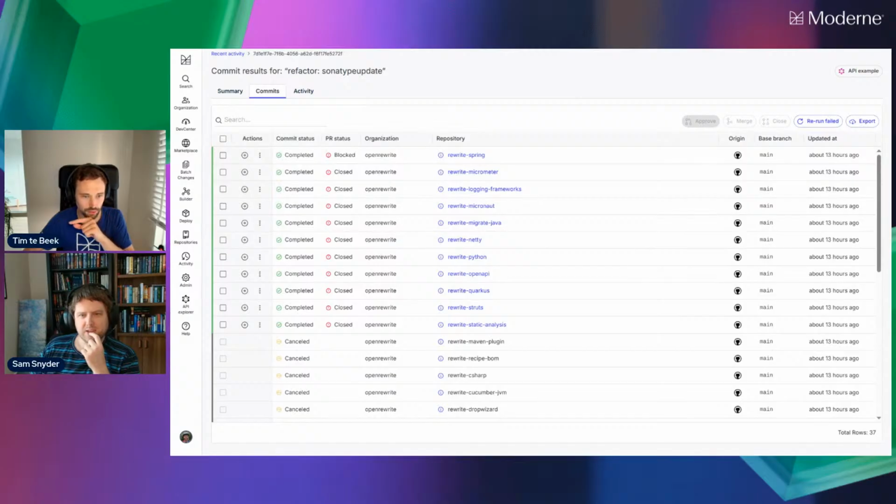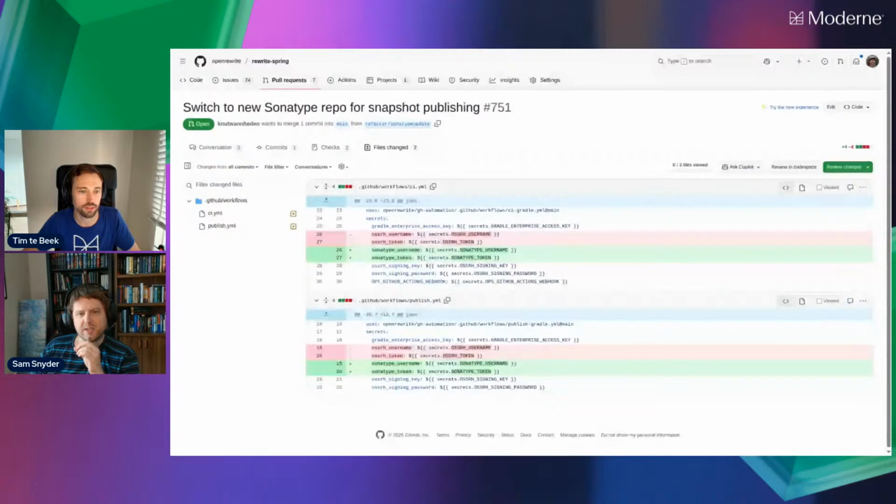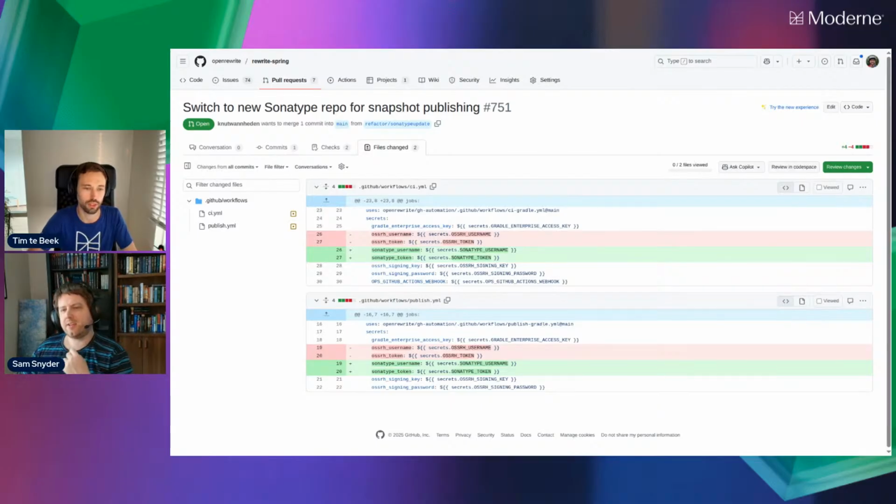So here you have a link to the results. And then these are the changes that we had to make. I think we still see the swapping out. And so here's the changes that we had to make on one of our repositories, just swapping out the credentials because we needed new publishing credentials, even though the URLs were changed in a different location. I think we had a couple more examples on maybe OpenRewrite itself. Trying to find that.